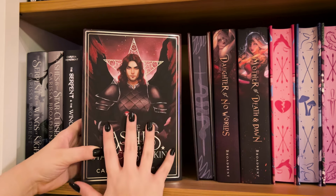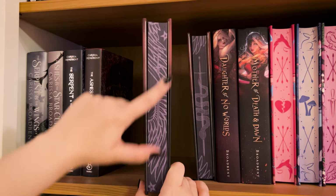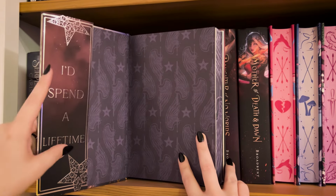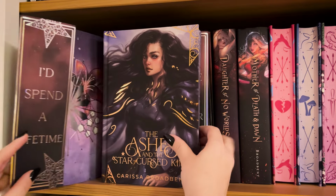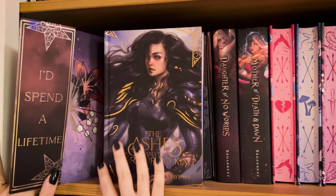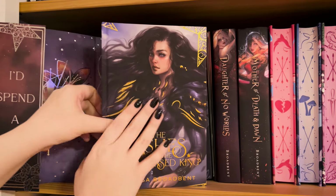So we have Rain on the cover. Again, I think that this character art looks amazing. And then we have the wing with the sword on the edges in this kind of purple color. And then that continues onto the end papers. And then this art of Araya is so beautiful in my opinion. I think this is my favorite part of this edition, this specific art of Araya. It is gorgeous. I think she looks beautiful and I just really love it.